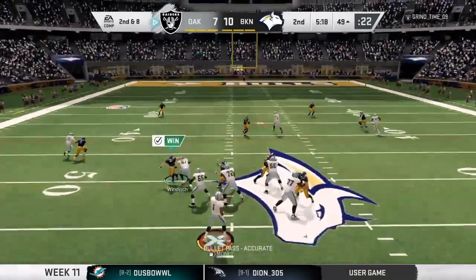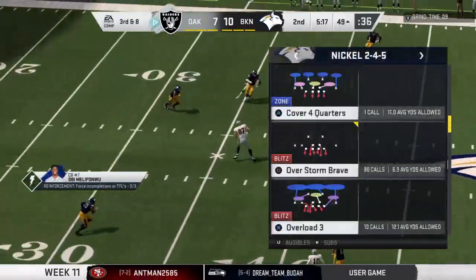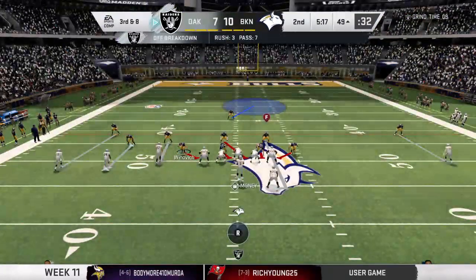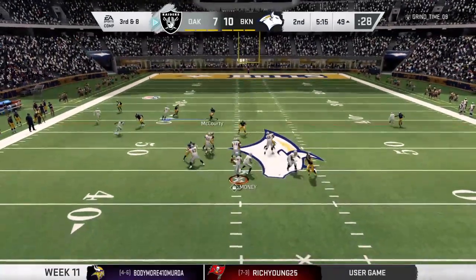Here's 2nd and 8. Throwing middle, but it's incomplete. It's always tough for the guys throwing the football when they think they've got a completion and the ball's almost there, and then someone sneaks a hand or two in and bats it away. So the failure to connect on 2nd down leaves him staring up here at a 3rd and 8.